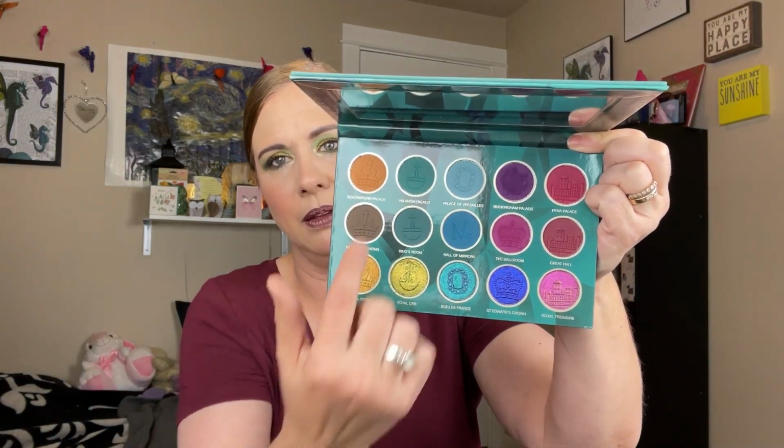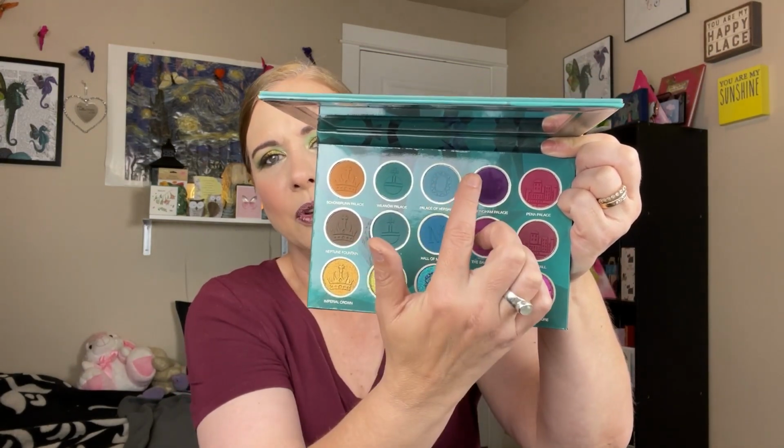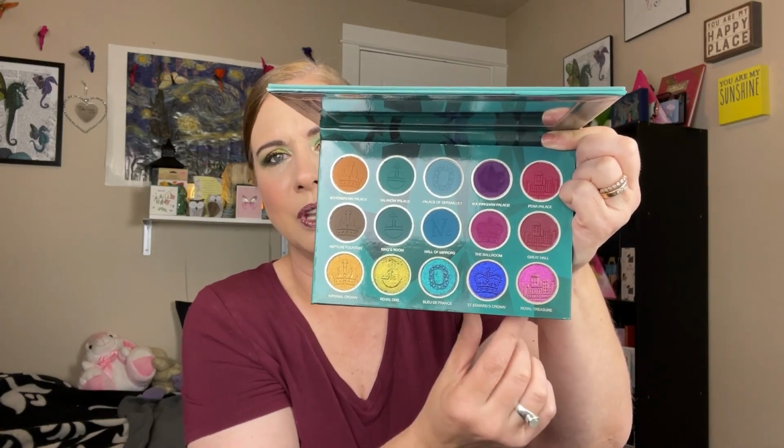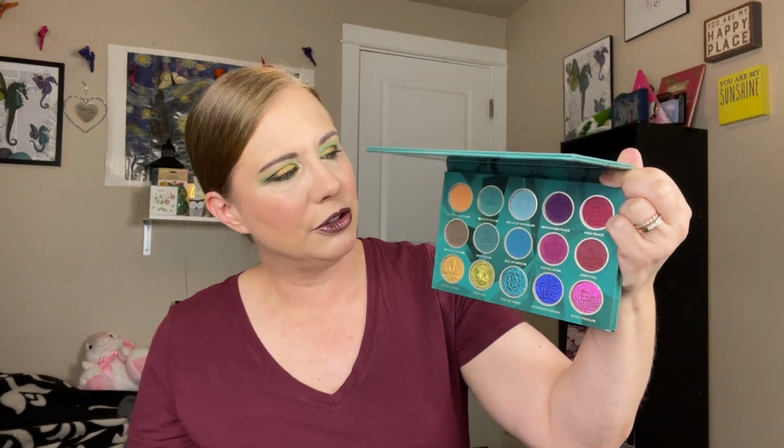Like if you do them by, what are these, rows, columns? This is row. If you look up and down the palette, you could use these three shades together in a look, these three, on down the palette. But you can also mix and match these shades too. And I just think it's fun to have varying tones like this in a palette, even though a lot of them go really well together. But some of them are kind of on opposite spectrums of the color wheel from each other, I think, if I remember what the color wheel looks like in my mind. But I mean, I just think this has got such a beautiful mix of shades.